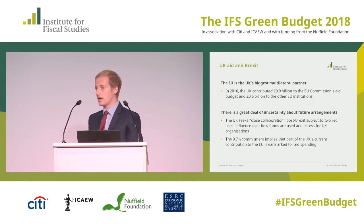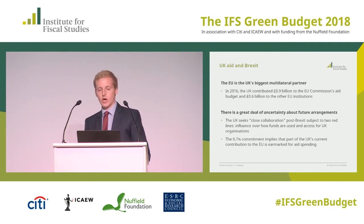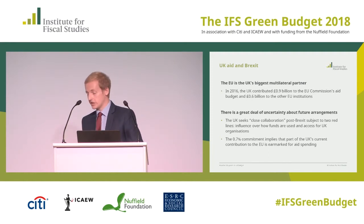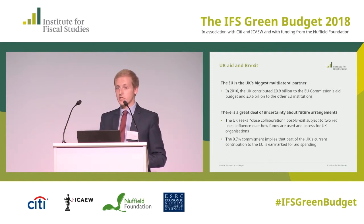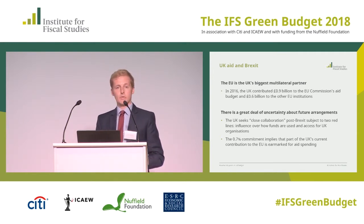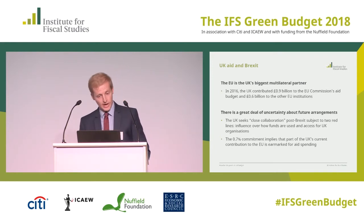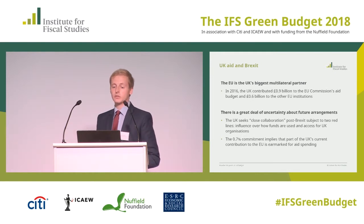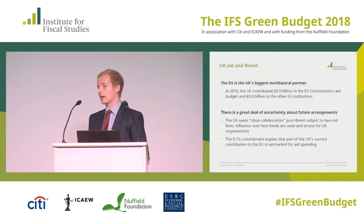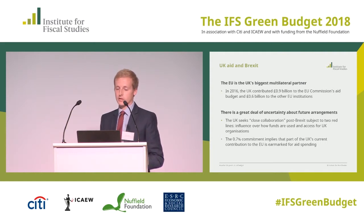And continuing a common theme, there's a great deal of uncertainty about future arrangements in this regard. The UK has signalled that it wishes to continue having a very close relationship with the EU on aid, but has made this subject to 2 red lines. Firstly, influence over how funds are used and the strategy overseeing these funds. And secondly, equal access for UK organisations bidding for EU aid projects.